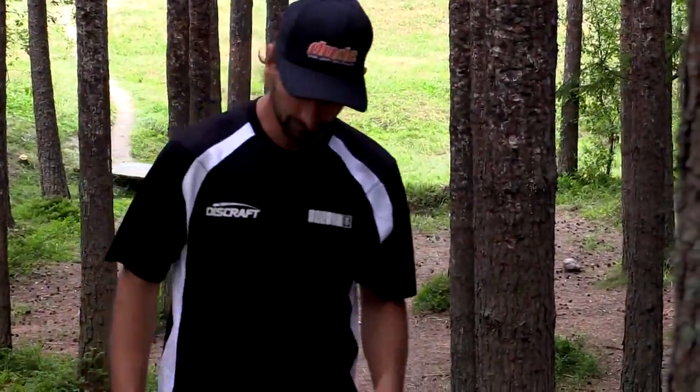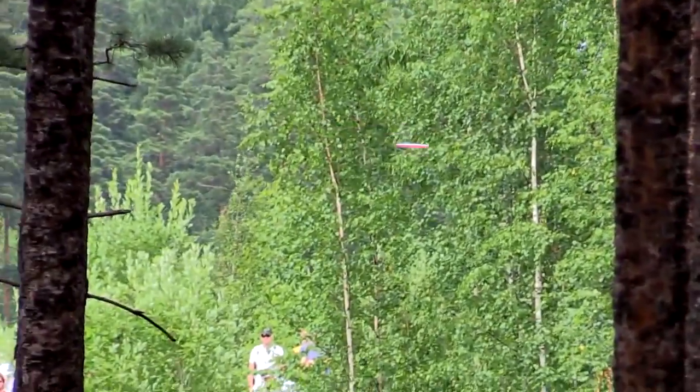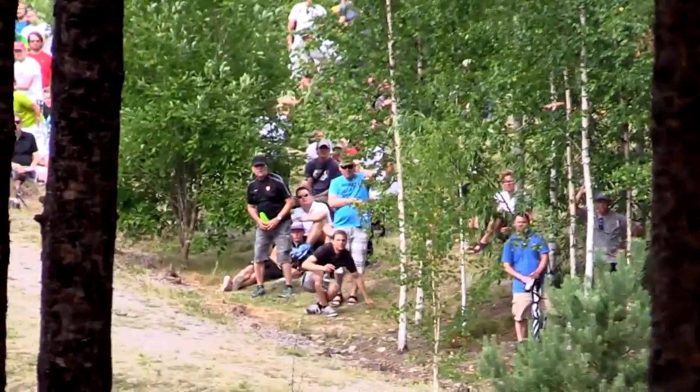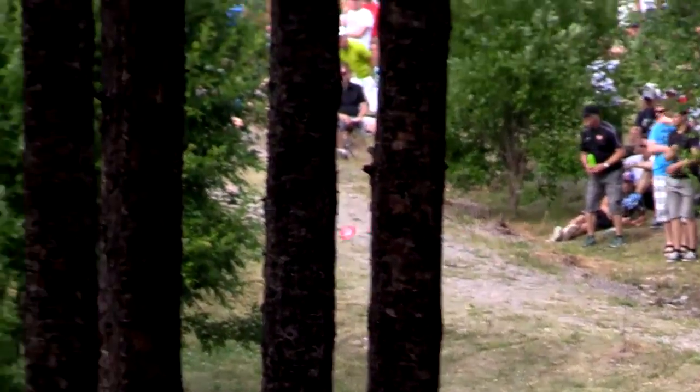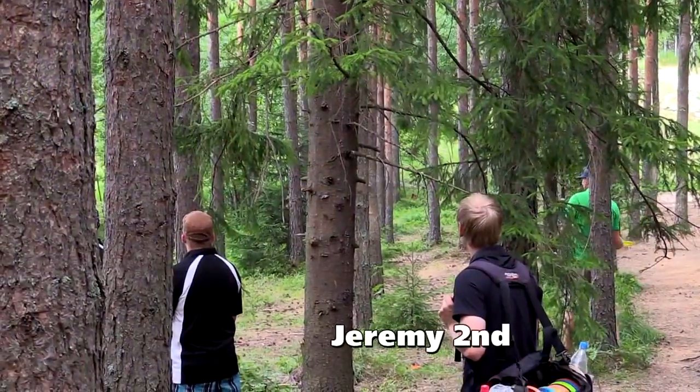At least he can stay in the middle, though. Ooh, that looks like a good one. Wow. Really impressive drive from Posse right there. Wow, he's way up there. Wow, look at that skip up the hill. He's going to look for birdie from there. It's going to be scary, but he's going to have a look.